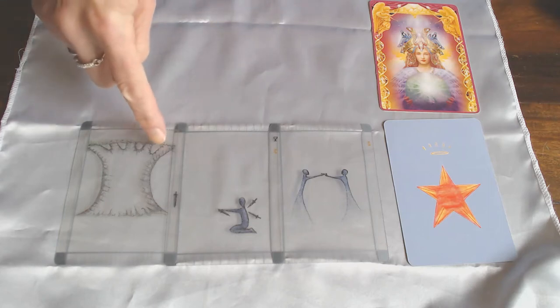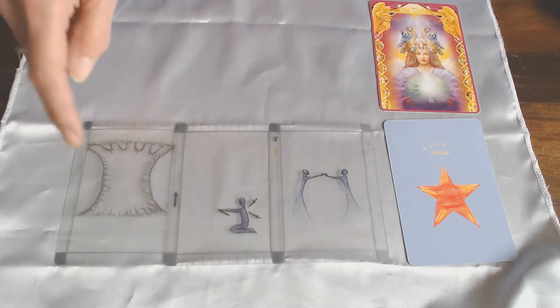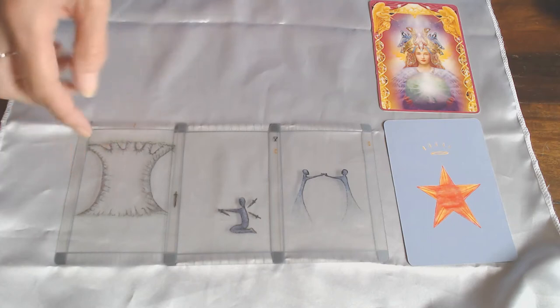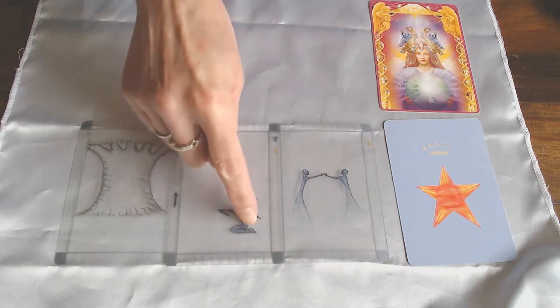And the treetops, you can see the treetops, though you can't quite see them. In another reading it came out as branching out, so it was getting advice on branching out. Let's see what it means for you. Then you have the Three of Swords.